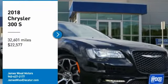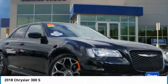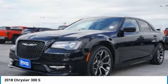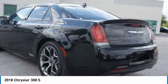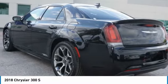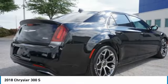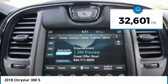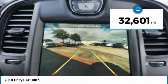Stop by and take a look at the 2018 300. The Chrysler 300 combines sport and luxury in one unique and powerful package. If you're looking for elegance and performance, the 300 delivers and is priced below $25,000. This vehicle has less than 35,000 miles.